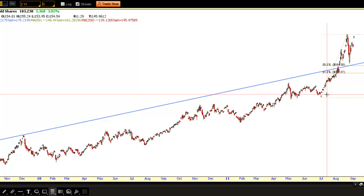So this is one that I'm trying to stay out of. I'm just kind of watching this one, and the rest of them I'm actively watching and trading.